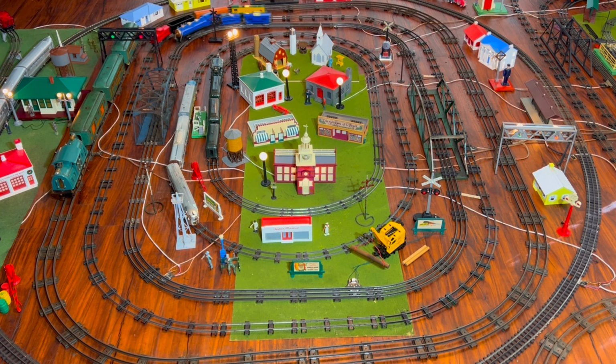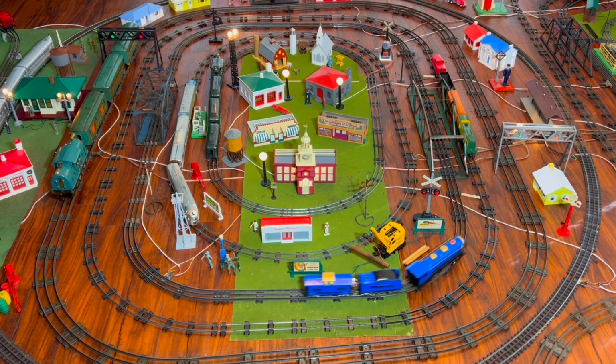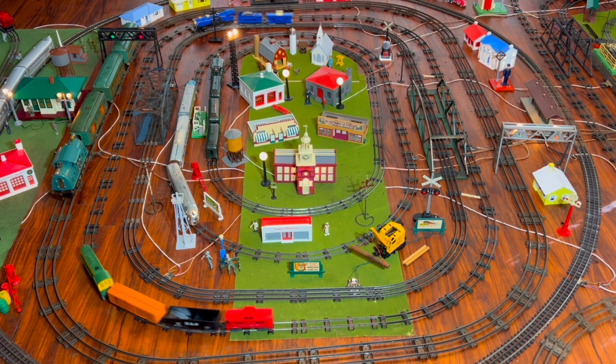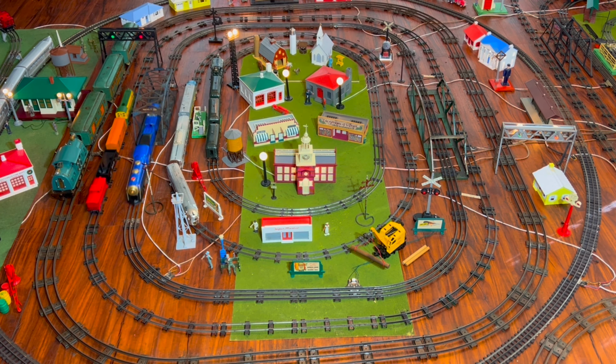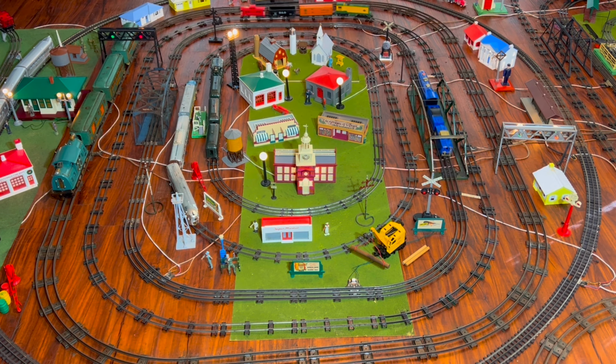Everybody, I think everybody can agree this new addition to our collection is beautiful. Wow. That American Flyer, I know you haven't seen the video yet, but we did the repair on him, and he's a nice addition as well. And of course, we'll finish up that video here just as soon as we can.